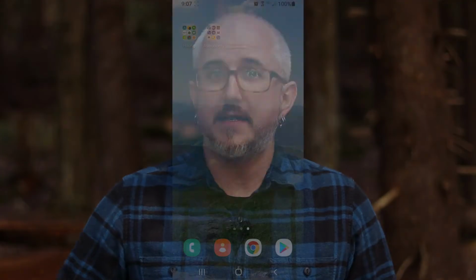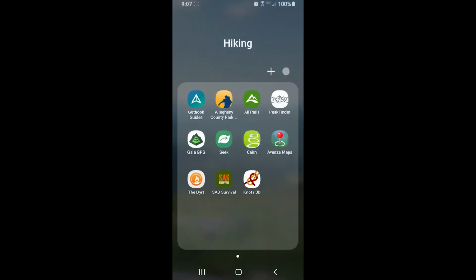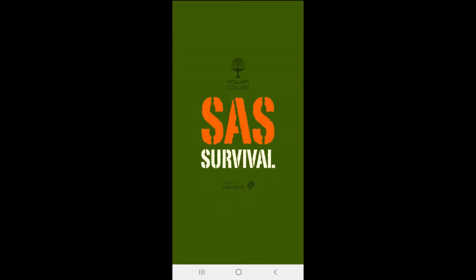All right, so getting into number 3 is SAS Survival Guide. Now, this app is available for both Apple and Android, and it's actually the app version of a book by the same author. What this app is, is just a collection of survival tips.